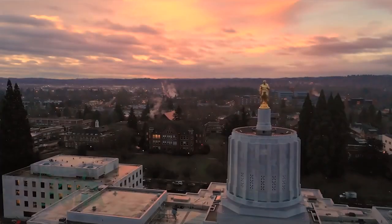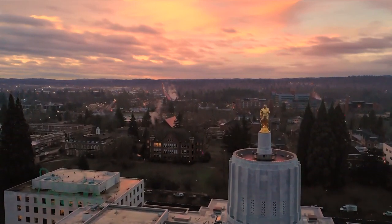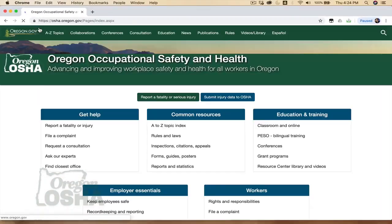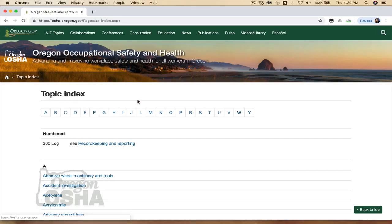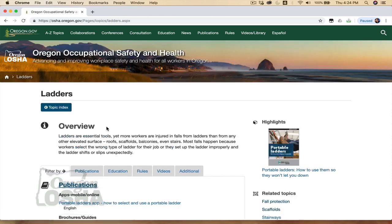The state of Oregon is a good example of that, and this training is based on Oregon OSHA's ladder standards, which you can get from our website, osha.oregon.gov. Once the page loads, click on A to Z Topics in the top left corner. From there, select L. Select Ladders. Then, select Rules.